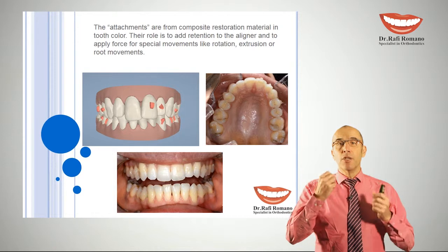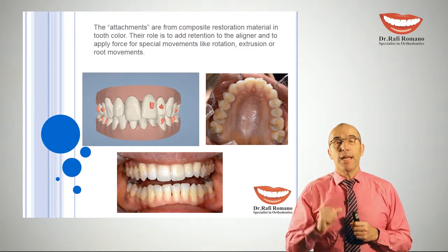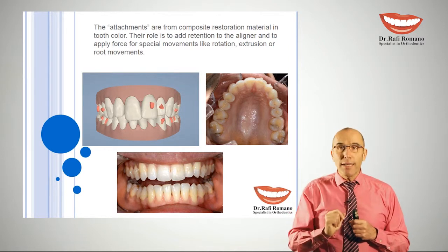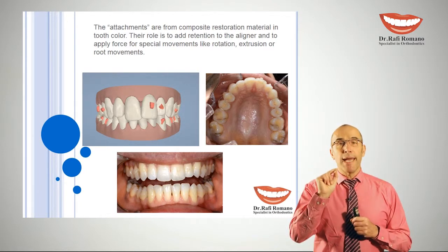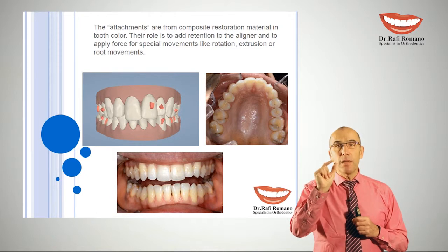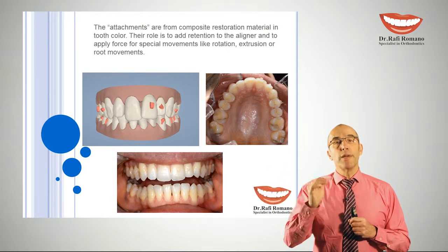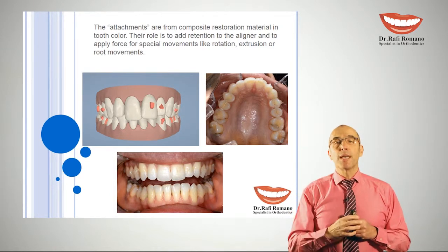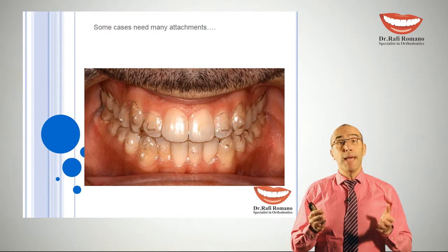We want this aligner to be well fit and well retained in the mouth. And some of them are active attachments, which means that this composite button, as you can see on the right side of the screen of the maxilla, actually pushes the tooth towards its direction, to where it was planned, whether it is rotation, extrusion or intrusion, and sometimes torque movement of the roots. In some cases, we need many attachments.